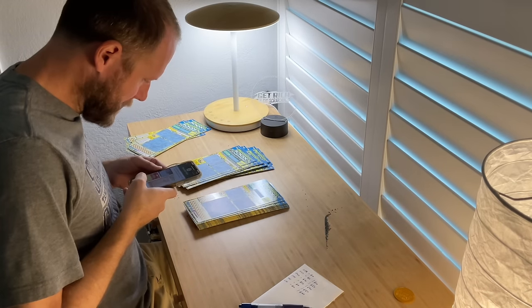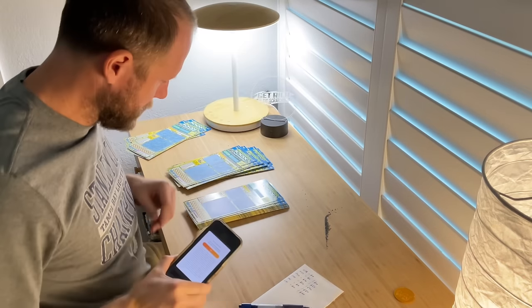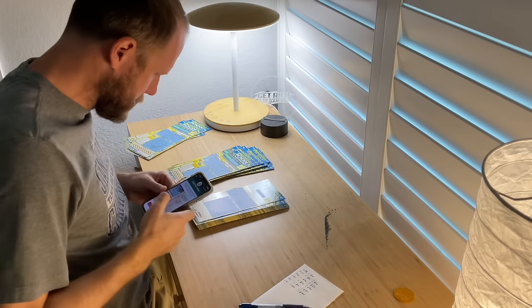I got it from Publix. You all live in like the Clearwater area. I bought it from Publix on Enterprise and McMullen.